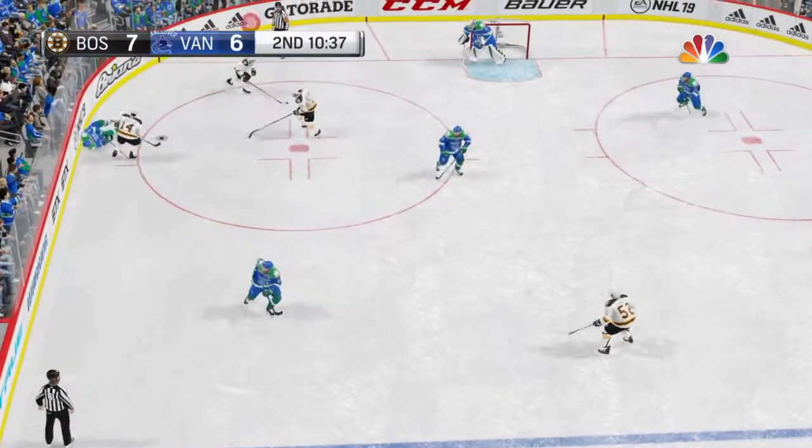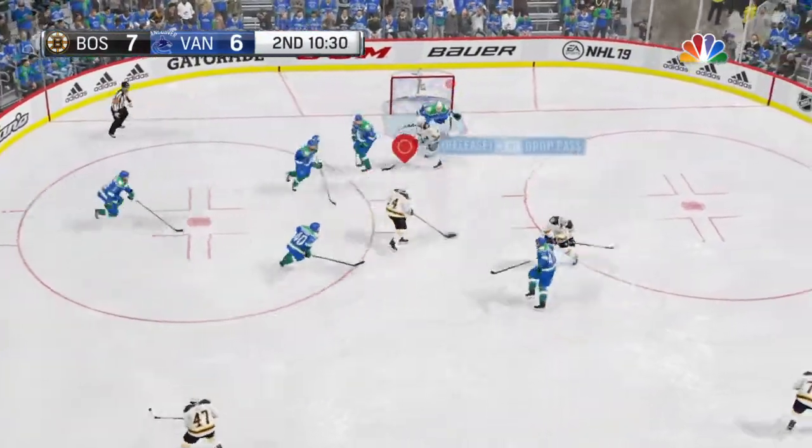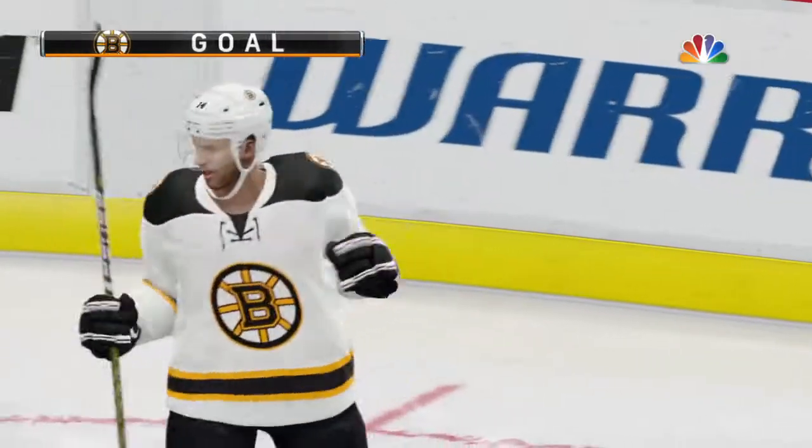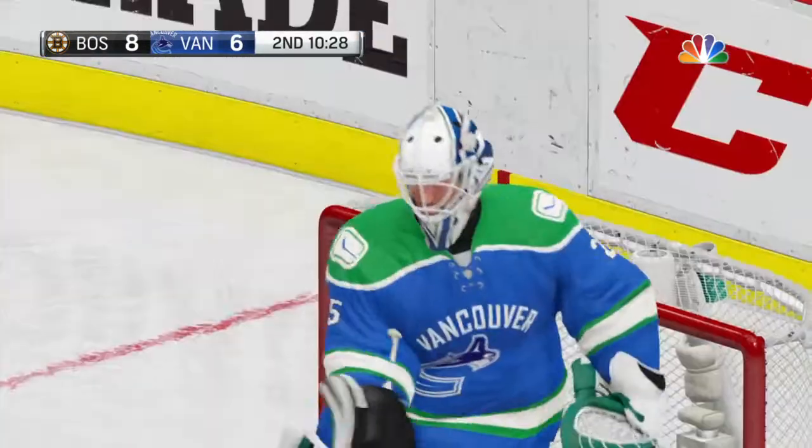Good job. He rubbed him right out. Great play along the boards. Tries to wear down. Score! The hat trick. It's not really loud in here, but they don't expect that.